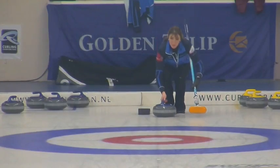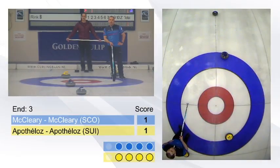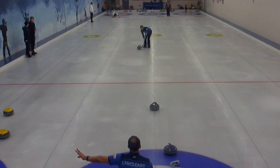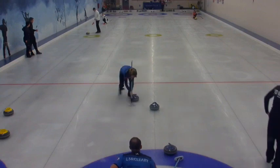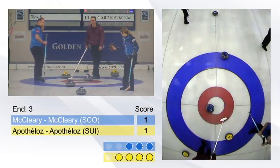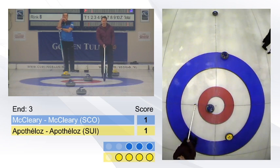This gives Scotland the opportunity to put one into a better position and take control of the zone here. And their margins are anywhere from the top of the 12-foot to the front of the tee line, for sure. Yeah, pretty much. Loads of them. Great communication by this McCleary team. Whoa. Other side. Yeah, they're a very experienced team in mixed doubles. They're both focused on mixed doubles. Oh, not back tee. Sorry. That sail's just a little bit behind the tee line. Exactly. Primarily you want that in front of the tee line. Now it gives the opportunity for Switzerland to freeze to it and use it to try and build up a few more rocks in play.